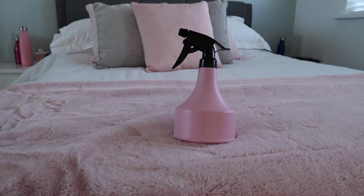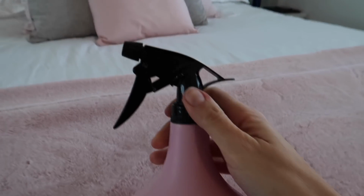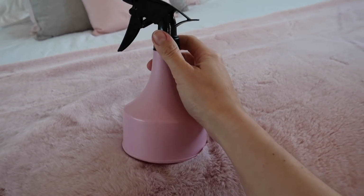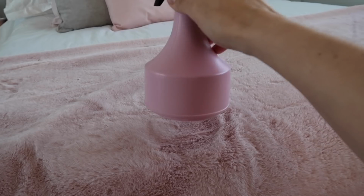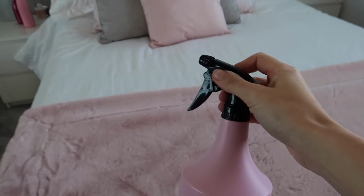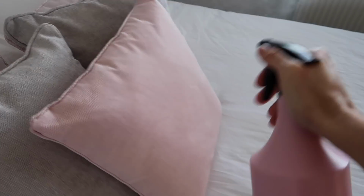Now this is my DIY at home fabric refresher. All it is is some drops of essential oil, whichever is your favorite. I've got lavender in here, as well as some bicarbonate of soda, and put in with some boiling water and then left to cool. And then that, when sprayed on fabrics and things, deodorizes them. It's all natural, no harmful nasties, but it gets rid of smells. So it's just a nice way to make your sheets smell divine for when you get back into them. So I'm just gonna give the whole bed a little spritz right now.